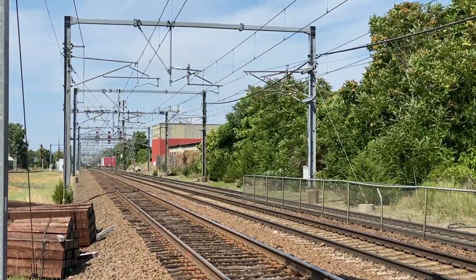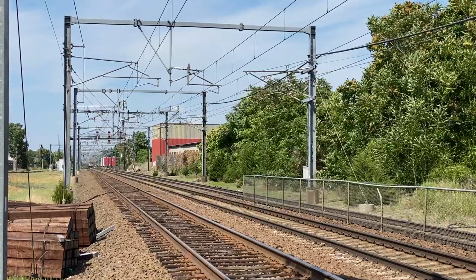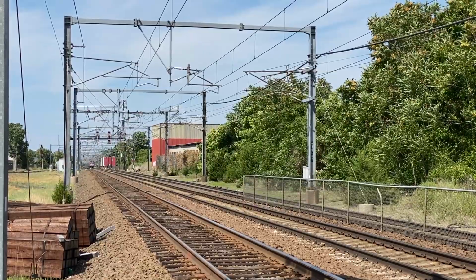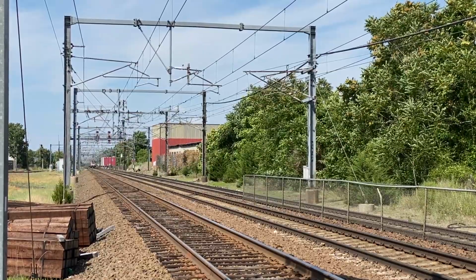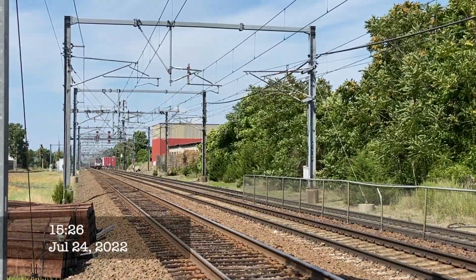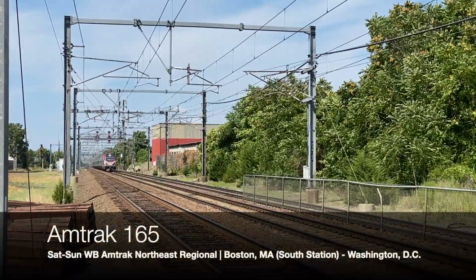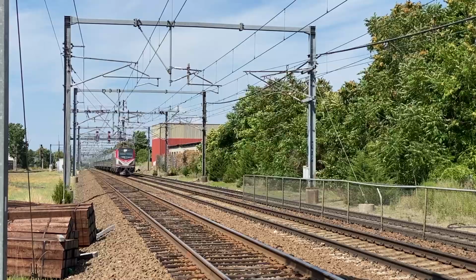A month later, I'm back on the Northeast Corridor, this time at Reedville, once again for a Northeast Regional train. This time, it's 165 with ACS-64 number 642, the veteran sprinter leading. 642 is one of four locomotives across Amtrak's fleet, celebrating veterans and advertising Amtrak's career incentives for them.